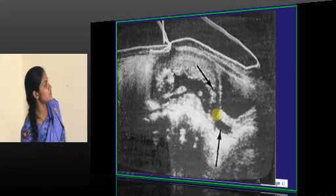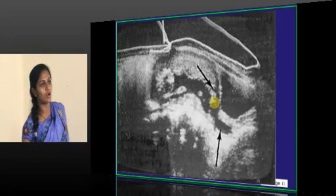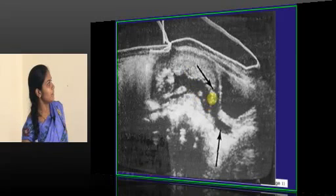So from the internal os, we are measuring how far the lower part of the placenta is. If it is more than 2 centimeters, then we don't call it placenta previa. If it is within 2 centimeters, we grade it. So tell me now, suppose it is 1 centimeter. Which grade is it?